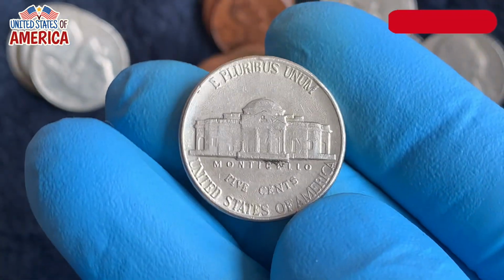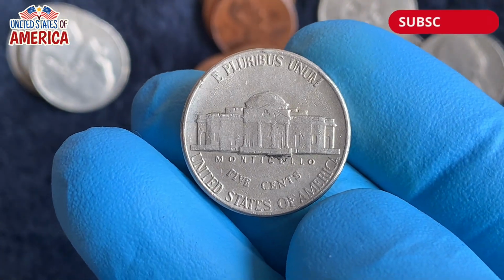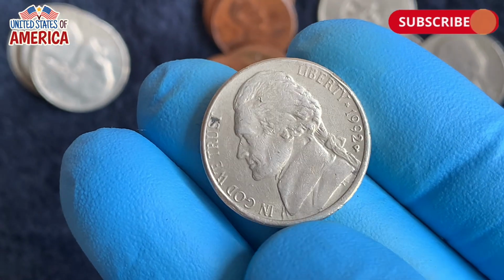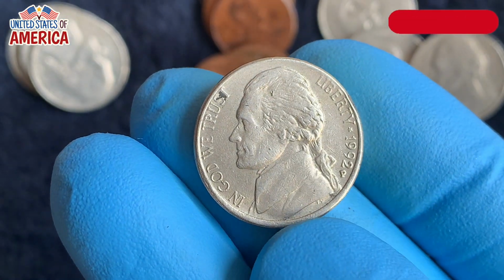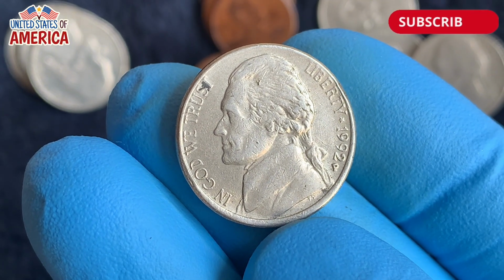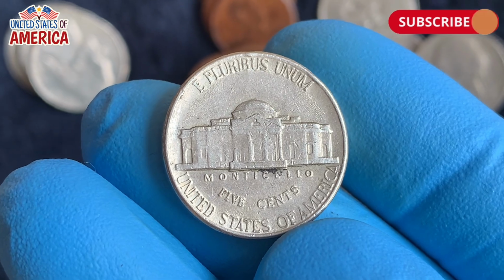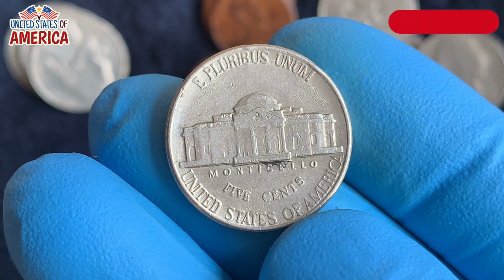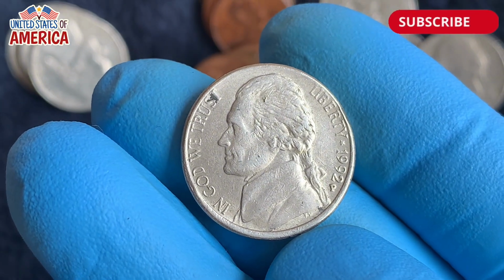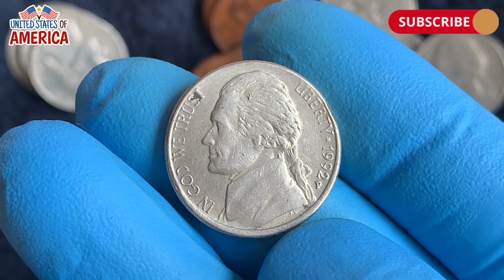Among the most coveted errors are off-center strikes. In a flawless minting process, the planchet is perfectly aligned with the dies, resulting in a balanced impression. However, if the planchet shifts even slightly, a portion of the design may be missing. This misalignment can be subtle, yet it creates a dramatic visual effect. Collectors know that even a slight shift can drastically increase a coin's desirability, especially when only a handful of examples exist.